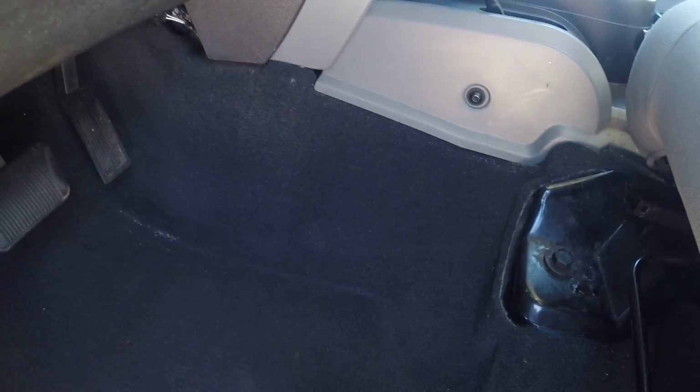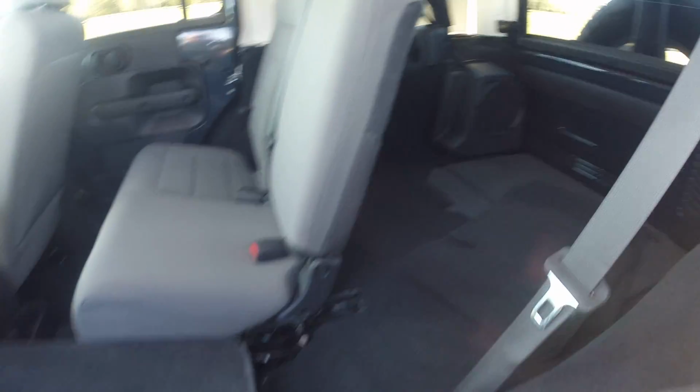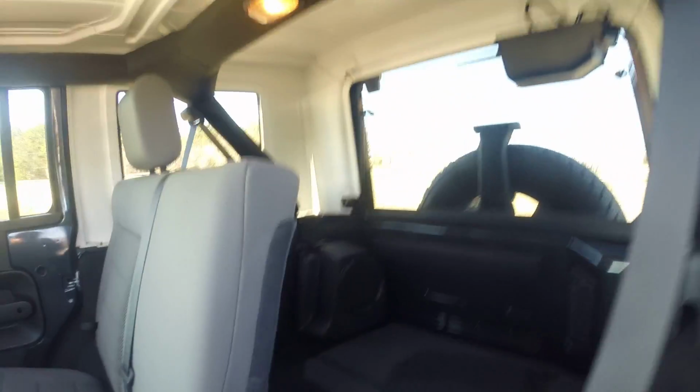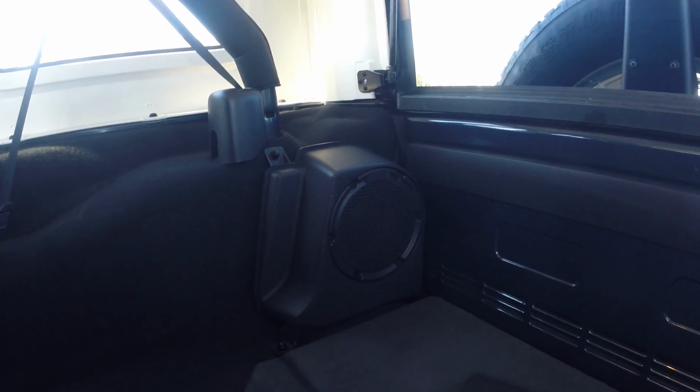And this is actually a dummy or an extra floor mat. The carpets are in like new shape. Anything you see on the carpet now just came off of this floor mat when I poured it out. Carpets are spotless. Door panels are spotless. Seats are spotless. The back seats look like they've honestly never been used. Seats fold completely flat for the extra storage and cargo. This has the factory upgraded Infinity speaker system with the subwoofer.